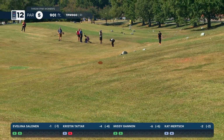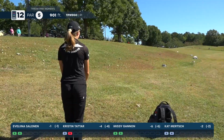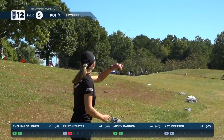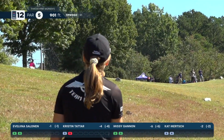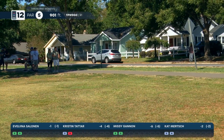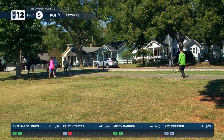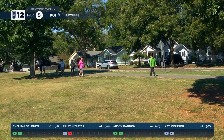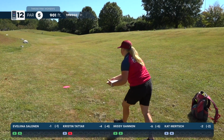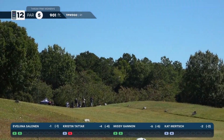You see Missy going for the layup shot on the left-hand side of the fairway. Very nicely done. I'm sensing a trend here of anytime Kat Mertsch has been off her mark, it has been an early and or high release. And you're seeing them all leak out to the left. That one's going to be out of bounds for Kat. And that's somewhat of a consistency that we've seen is the high left releases from her. I agree. That's something she's going to have to adjust.